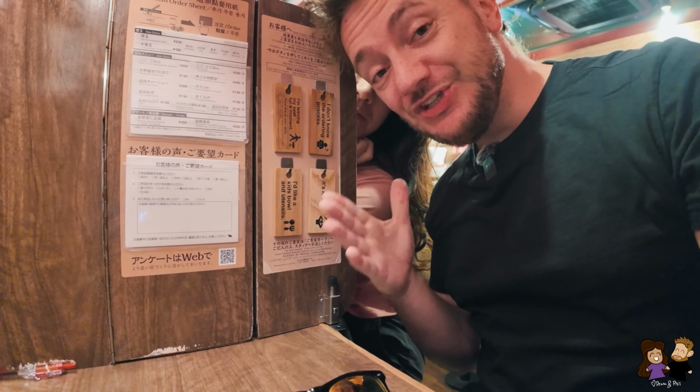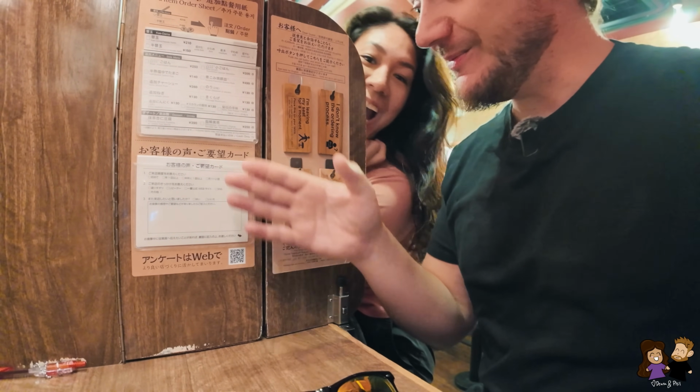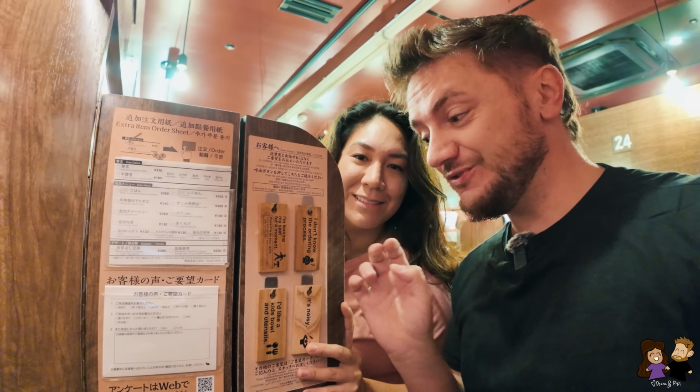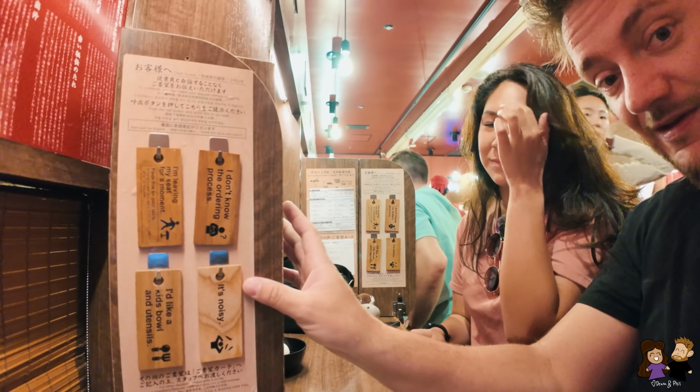So this is what your Ichiran booth looks like normally. You have these little separators, dividers between people. But if you're a party of two, you can just move it to the side like that. Wow. Then we have an open double one.